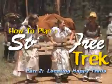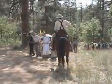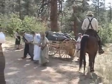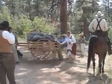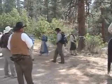So, what's the secret to finding the perfect trek trail? Well, the secret is no secret, really. It's all about using public lands. That's the key to landing the perfect trek trail for free. And this includes both state and federal public lands.